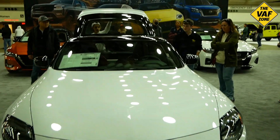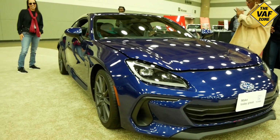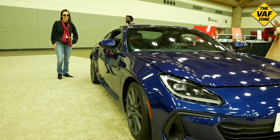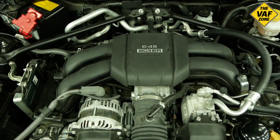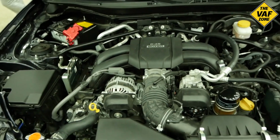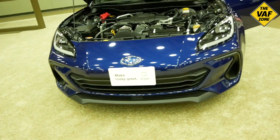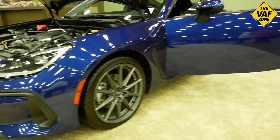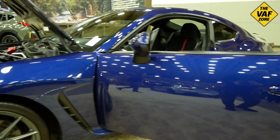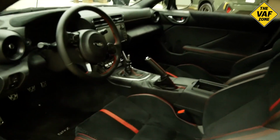And sticking with the fun to drive sports car theme, let's go over to Subaru and the Subaru BRZ. And hey, haven't I seen you somewhere before? Hey, how you doing? So the BRZs are Subaru with Subaru Boxer engines, and this is another car that was a joint venture. There is also a Toyota version, the GR86. They're both great cars. They're priced about the same, and they're identical performance-wise.